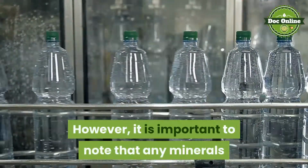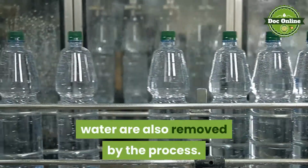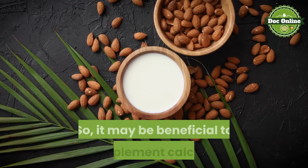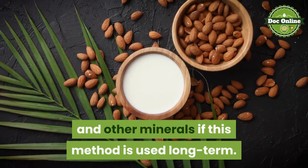However, it is important to note that any minerals that would typically be found in drinking water are also removed by the process. So, it may be beneficial to supplement calcium and other minerals if this method is used long-term.